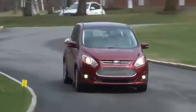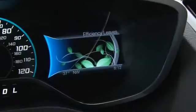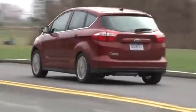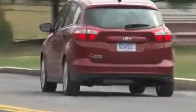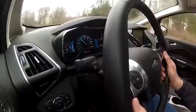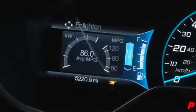Much more so than gasoline-powered cars, vehicles like the C-Max Energi that bring electricity into the mix are subject to greater variances in fuel economy, and it all depends on you, how and where you drive, and how diligent you are about recharging the battery. So as not to bury the lead, my average this week in the C-Max Energi finished at 86 MPG.